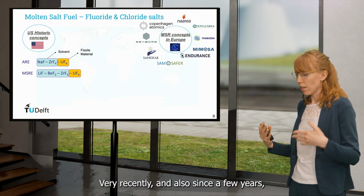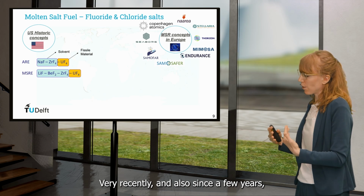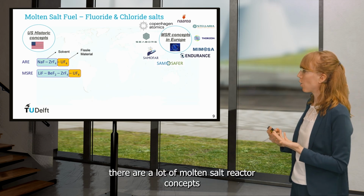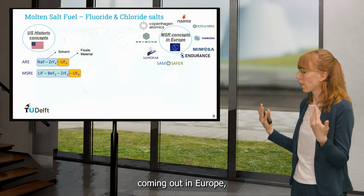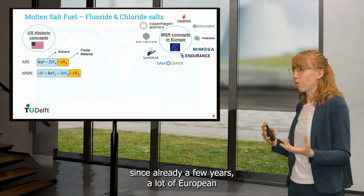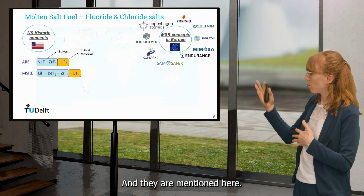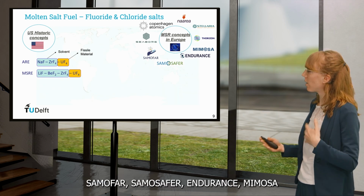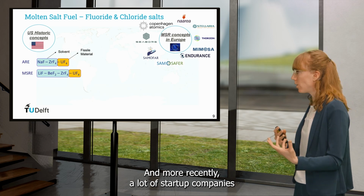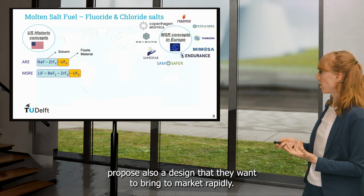Very recently, and also since a few years, there are a lot of molten salt reactor concepts that are coming out in Europe. Since already a few years, a lot of European projects have been dedicated to the study of molten salt reactors, and they are mentioned here: Samofar, Safe, Endurance, Mimosa. And more recently, a lot of startup companies also propose a design that they want to bring to market rapidly.